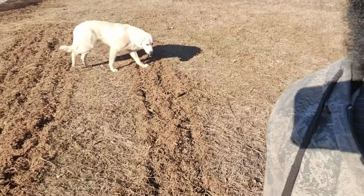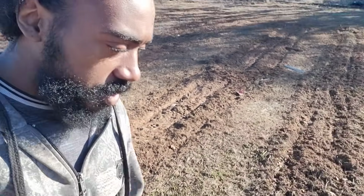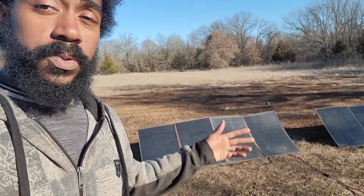Hey, Blue. See Blue over here. This will be the garden area. We got to plant some stuff soon. We got some seeds, so we'll be planting soon. We just got to get our water situation figured out. That's why I want to cross the creek, because we're trying to plant a lot of stuff. We'll need some viable water source, so I think the creek will be all right for a while. We can use the creek.